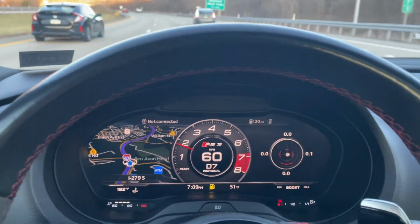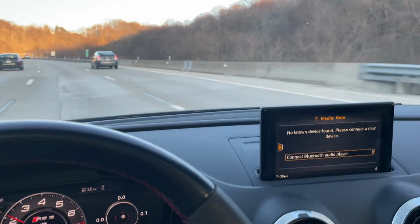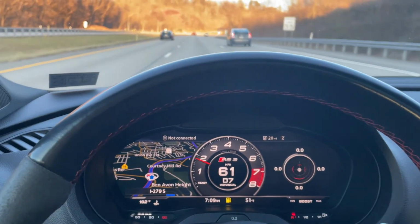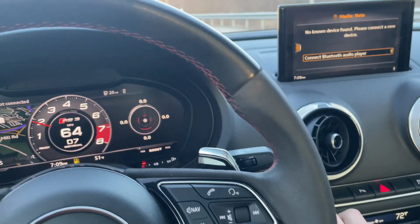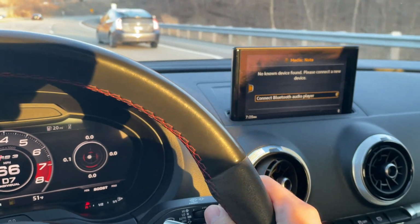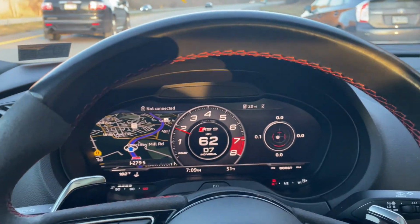Oh, that was beautiful. But yeah, everything as far as the electronics is very driver focused. Yeah, I really do like the electronics within the vehicle. This screen you can actually put down if you want to, if you're on the track and you don't want that distraction of the screen. But yeah, overall very happy with the electronics in this car.